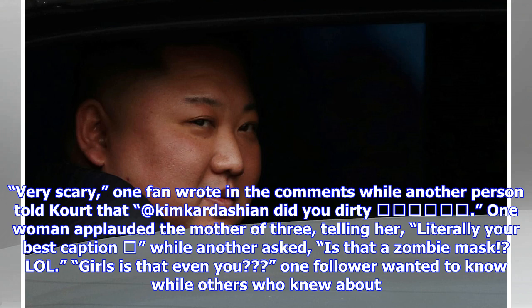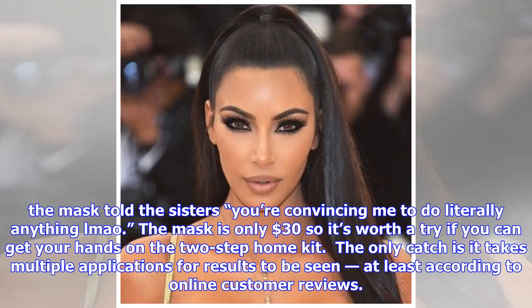One follower wanted to know, while others who knew about the mask told the sisters, "You're convincing me to do literally anything, LMAO." The mask is only $30, so it's worth a try if you can get your hands on the two-step home kit. The only catch is it takes multiple applications for results to be seen, at least according to online customer reviews.